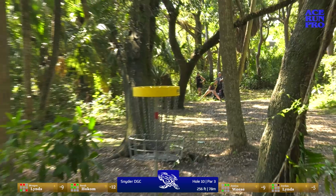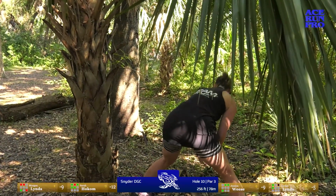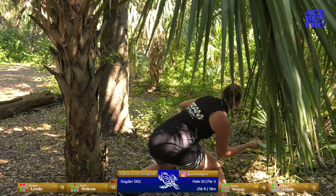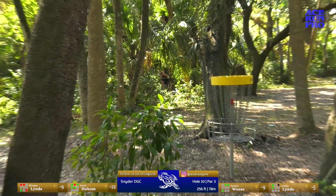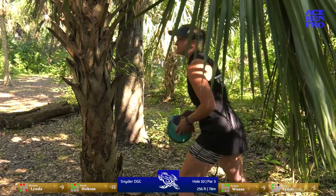Looks like we're throwing our Sonic here just to get up there. A little bit of a long look, but in circle 1. This is an Envy. It's a small gap, but it's not too far. Just a little touchy. Oh, wow, that was nice. This is not an easy gap to hit.